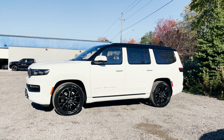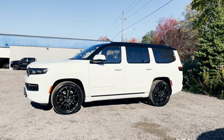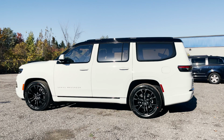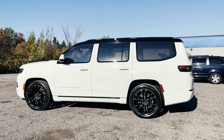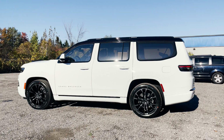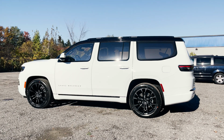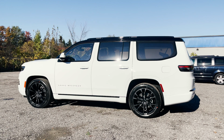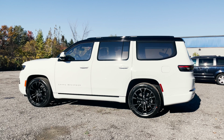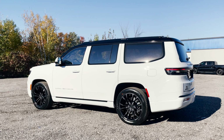Let's go ahead and cover the trims that you can get when it comes to the Jeep Grand Wagoneers. There are 4 different ones. The first one is the Jeep Grand Wagoneer Series 1, followed by the Jeep Grand Wagoneer Series 2, which this one is, but you also have an option to get the Obsidian package, which this one is as well. And lastly, you can get the Jeep Grand Wagoneer Series 3. Each of these trims has its own unique things that you can get standard, but I'm going to be specifically talking about the Jeep Grand Wagoneer Series 2 Obsidian package.